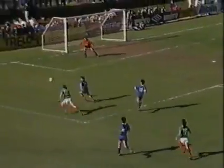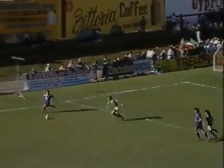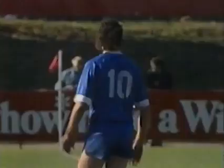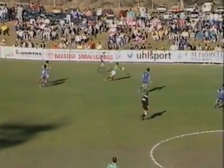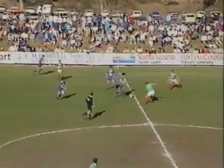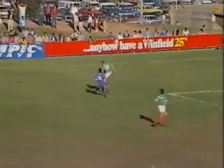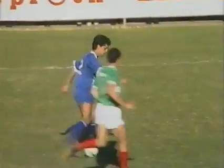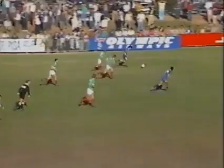This is Jeff Gunning. Gunning there trying the shoulder charge. Down there by Simon Brandt. Stuart Johnston. He got the cross in. Certainly, the linesman's flag was up according to our replay. The referee let play go on as the ball was in fact passed by a Marconi player.